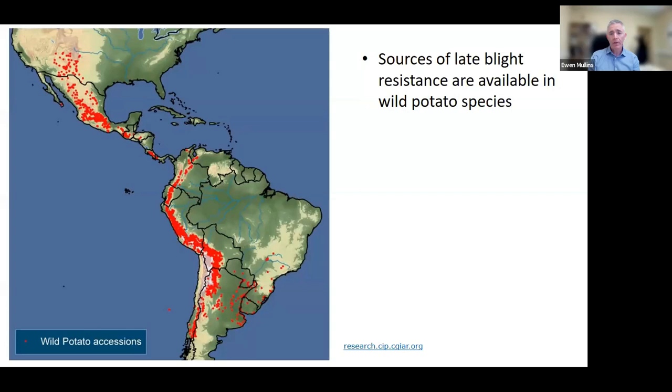However, there are sources of late blight resistance out there. Potato originated from Central and South America, and this is an infographic map of South America and Central America. Each of these red dots are populations of wild potato species. So wild potato originated here, it grows wild in hedgerows and the sides of fields, et cetera, and mountainsides. And this material has very strong resistance to late blight because it's co-evolved over hundreds, thousands of years. And what's now possible, using techniques such as marker-assisted selection to identify it and other novel breeding techniques, is to take the sources of resistance from these wild species and transfer them into conventional varieties.